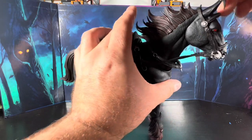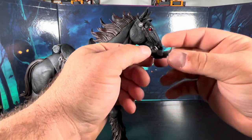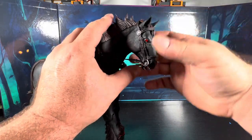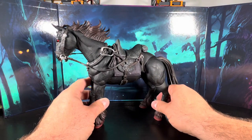His hair just fell out. So if the hair ever does fall out, it's kind of on this little lip situation here. And you just want to fit that lip right back into the head, just like so. And no issues there. So very nicely done. Very pleased. I love these mounts.